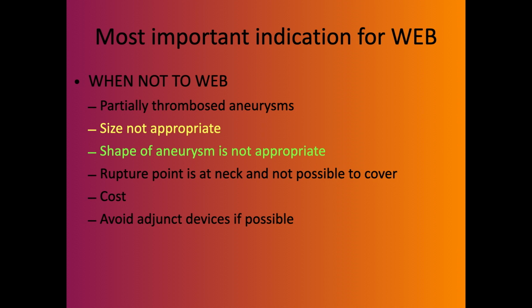This is also a very important slide, when not to use a WEB. If it is a partially thrombosed aneurysm, because the thrombus can shrink and the sizing cannot be appropriate, because we don't see the wall of the aneurysm. When the rupture point is at the neck, it is also impossible to cover the rupture point with the device. It costs a lot of money, and his suggestion is to avoid a jumpy device if possible. Next slide.